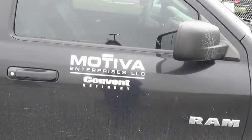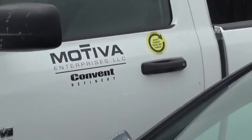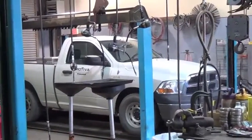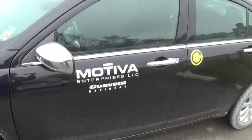If you're driving a Motiva owned or leased vehicle, those vehicles typically have signage on both doors, the Motiva logo. If you operate a vehicle that's owned or leased by Motiva without that signage, we'd ask that you go to the mechanic shop and get the proper signage applied. That vehicle is allowed to enter and exit the gate. And remember, always wear your seat belt, do not speed, and do not use a cell phone while operating a company-owned vehicle. Now remember, company-owned vehicles are not for personal use.